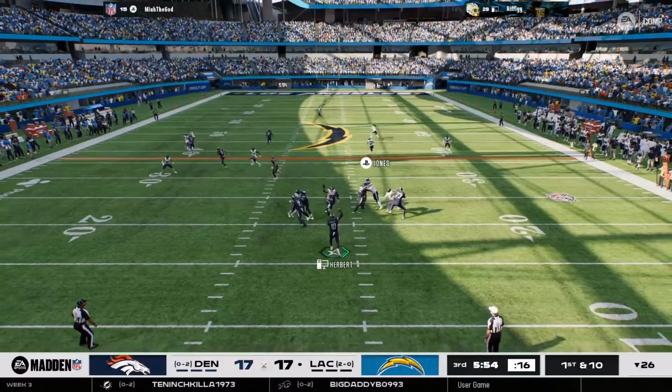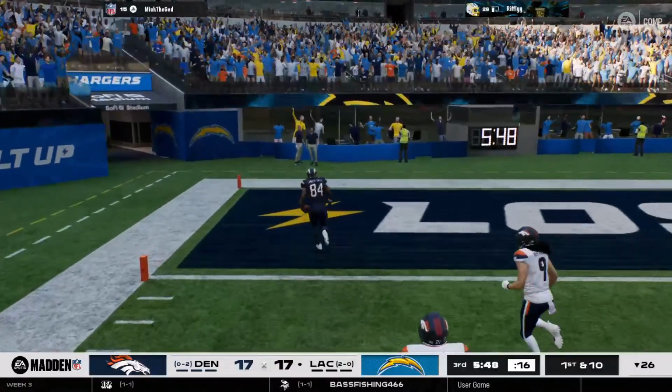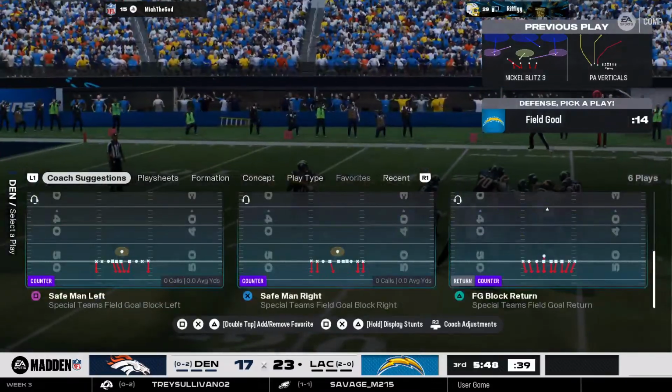On 1st down, Herbert. Now a shot here, deep middle. That is brought in. And he will take this one in. 73 yards. Touchdown, Chargers.